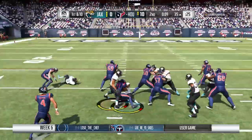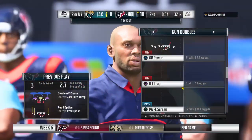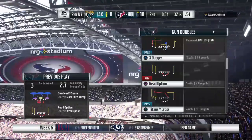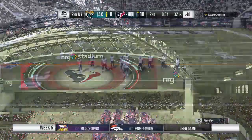They'll run it now out of the gun. And not much running room. Down to the 32. Now a timeout taken. Perhaps a chance for one more quick play and then another timeout if they hurry. We'll see.